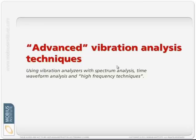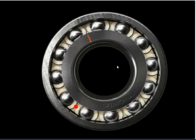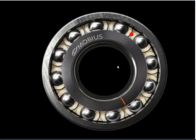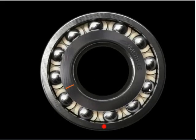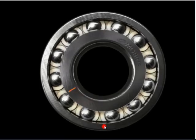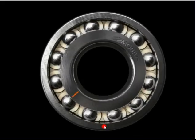Okay, and then we can utilize advanced vibration techniques. We can use spectrum analyzers to detect the faults, both at an early stage and a later stage. The good news about rolling element bearings is that they generate characteristic frequencies. There is a frequency related to the time it takes for the cage to make one revolution around the bearing. There's a characteristic frequency that relates to damage on the outer race, and if you watch there, you can see how often those pings of vibration are occurring.